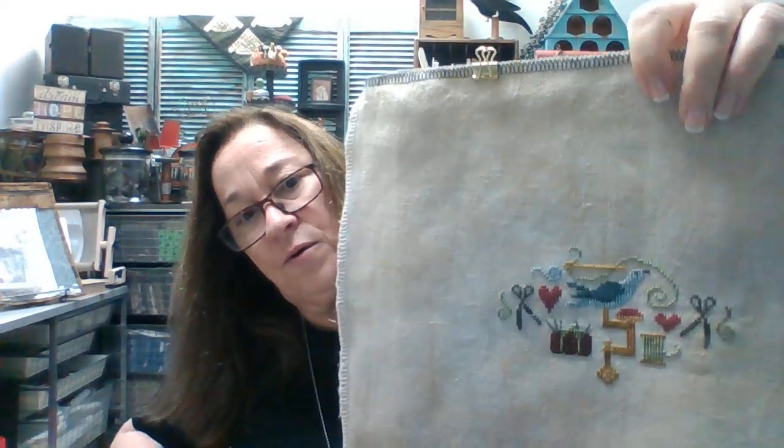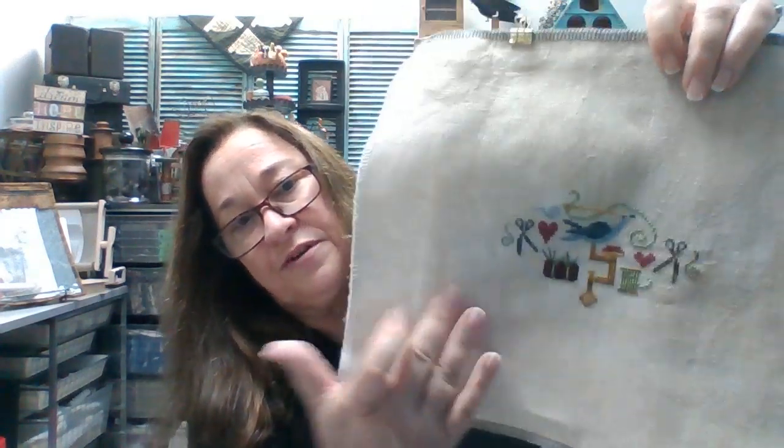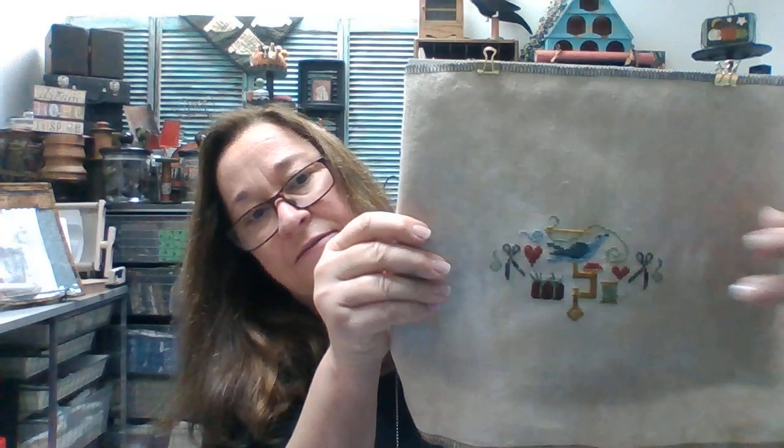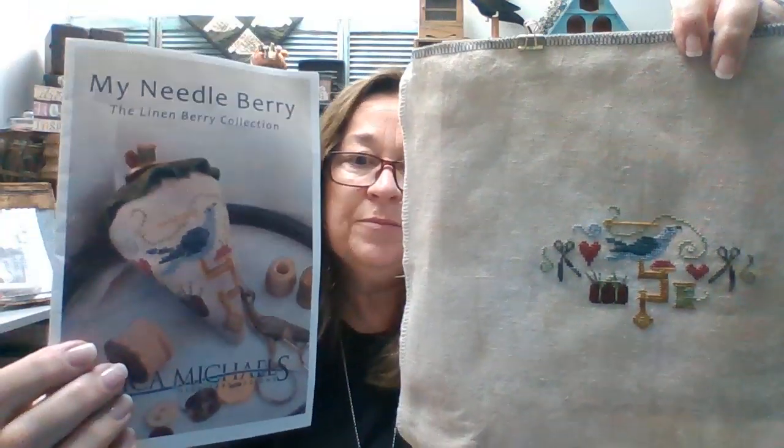Next up is my needleberry. And this one, I believe, is on Ren, Picture This Plus Ren, which is one of my favorite fabrics to stitch on. So that is my needleberry.